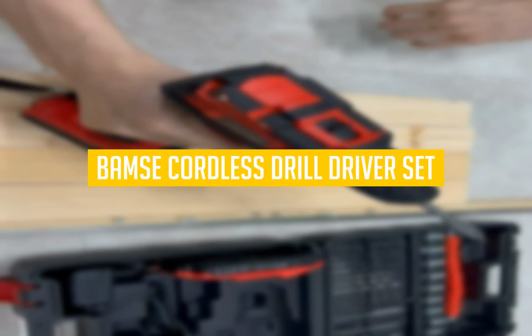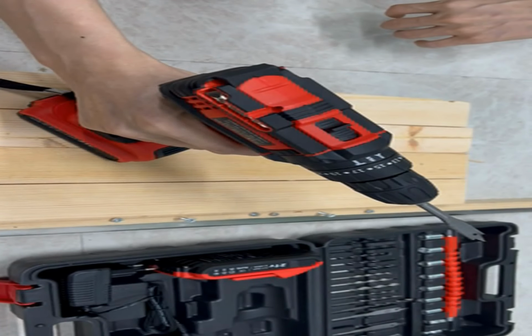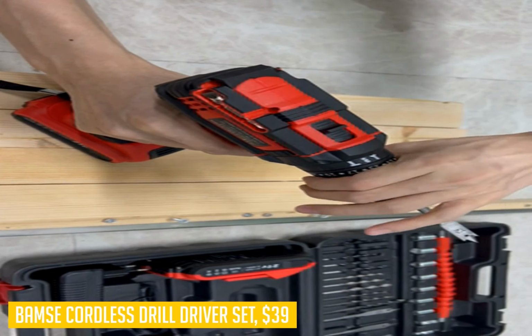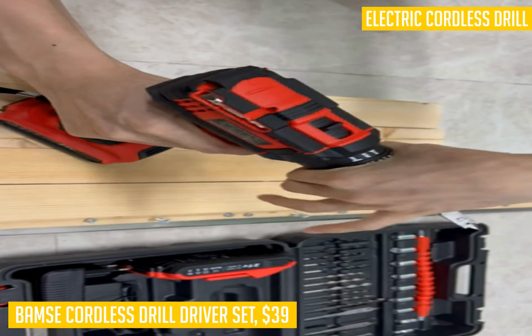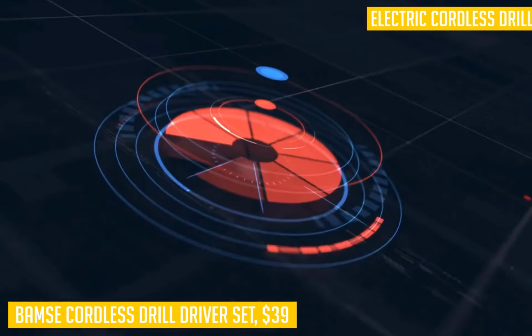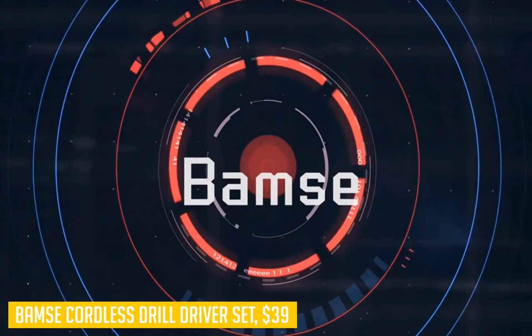If you're in need of a versatile and powerful cordless drill, look no further than the Bombser Cordless Drill Driver Set. This drill kit is packed with features that make it perfect for any DIY project or professional use. With its 3-in-1 system, you can easily switch between screwing, drilling, and hammer drilling, allowing you to tackle a wide range of materials including wood, metal, and plastic.